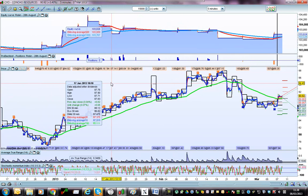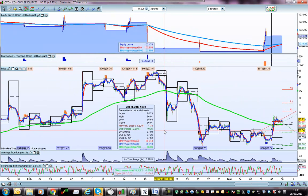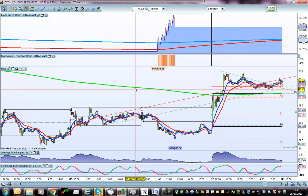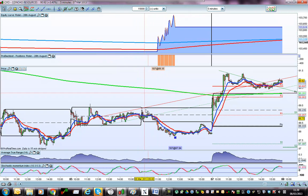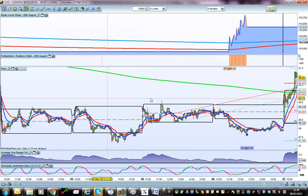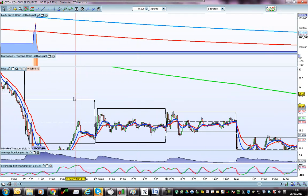Let's take a look at some of the trades that this system took over this period. We're just going to zoom in a bit. Let's take a look at an example. Some of the other rules we look at as well: we only take short trades when the price is below the daily 10 EMA, or we take longs only when it is above the daily 10 EMA. That's a very important thing. We don't want to be taking longs in a downtrend or shorts in an uptrend.